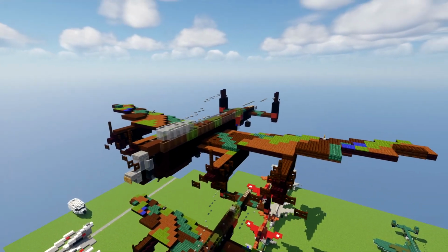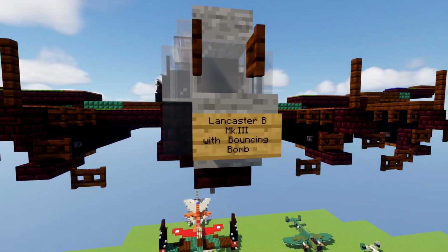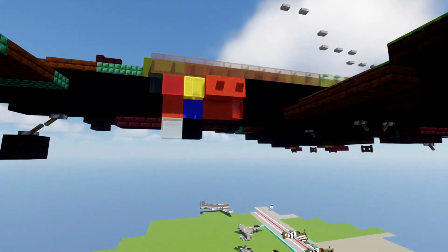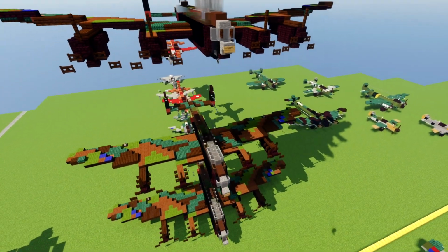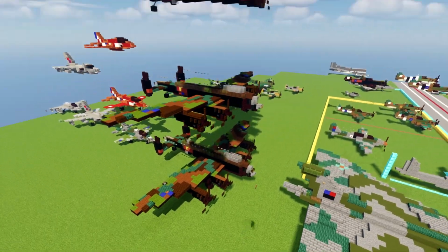And Hyper also built this new Lancaster. It's apparently Lancaster B Mark III with bouncing bomb. Where's the bouncing bomb on this? I'm not quite sure. I'm not familiar with this aircraft. And he has a Mark II. So apparently these are different marks. But for me, I'm not familiar with this plane. They all look the same to me.